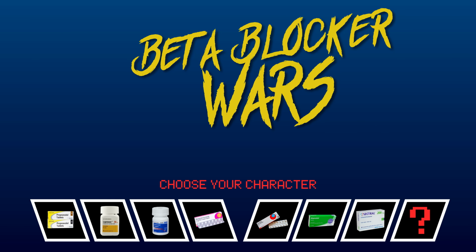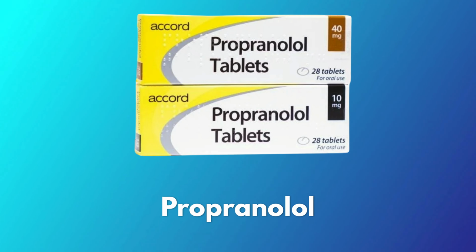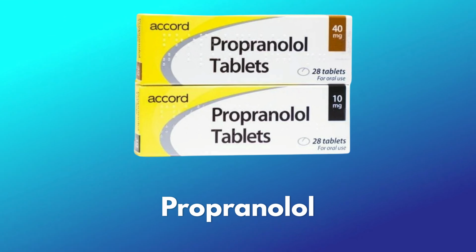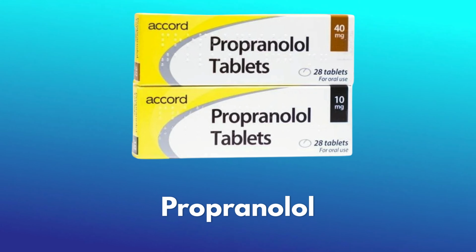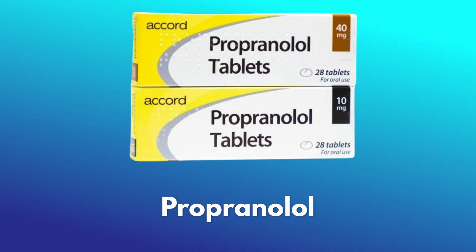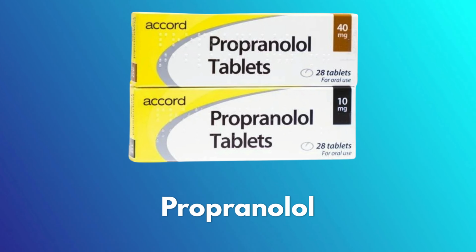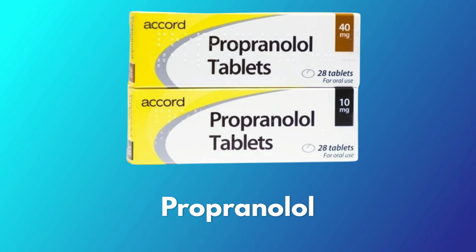Choose your fighter. Contender number 1, Propranolol. Fight. First up, we have Propranolol. Now, if you've looked up beta blockers used for anxiety, this is probably the name you've come across the most. Propranolol is unique because it's a non-selective beta blocker, meaning it affects the entire body rather than targeting only specific areas like your heart or blood vessels.